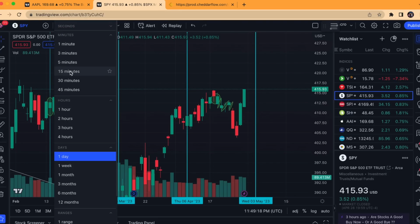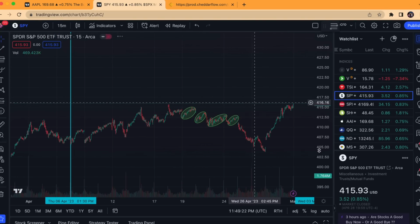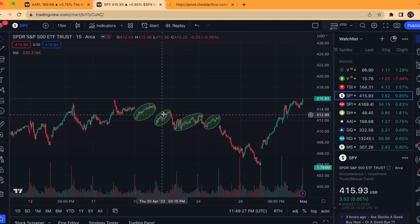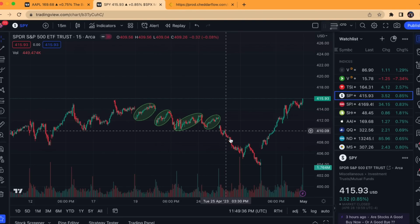And if you go to the 15-minute chart, you can see this is a very similar distribution pattern that we've seen in the past, where we see a gap down like so over here, followed by an uptrend, followed by a further downside, again an uptrend, like a slow grind up, downtrend over here, slow grind up, and then a downtrend after that.